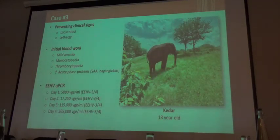It's fortunate that we started doing this because less than 2 months later we had our third case, and we would not have detected this case had we not started our surveillance program. Kadar was a 13-year-old male who presented with loose stool and lethargy. His initial blood work showed a mild anemia, monocytopenia, thrombocytopenia, and we also saw a marked increase in his acute phase proteins. These were 200 to 300-fold what was considered baseline for this animal.